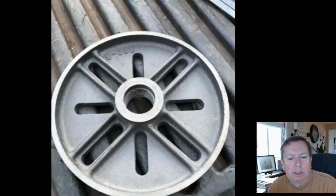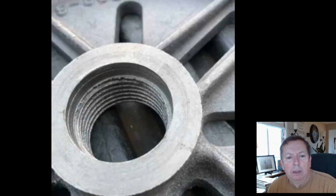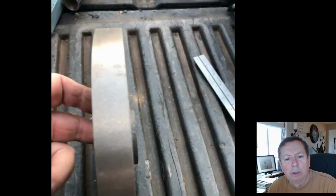We'll just look at these pictures very quickly in this state because I'm not going to be able to tell. I would almost speculate. Well, they've got an Atlas number on the back of them. Threads in the back look kind of ragged there. This to me has the look and smell of a Chinese import.